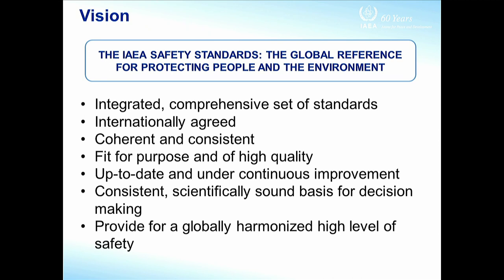So that brings us to where we are today. And this is the vision we work to for the safety standards. The IAEA safety standards should be the global reference for protecting people and the environment. So the idea is that we would have an integrated, comprehensive set of standards. So all 130 books are properly integrated. They don't contradict one another. And they cover everything that needs to be covered. They don't leave anything out. They should be internationally agreed. So we can't just ignore the concerns of the member states. Member states should have an opportunity, an extensive opportunity, to comment on them and guide the development of them.